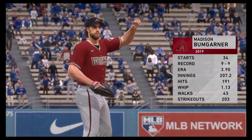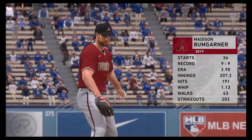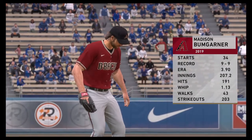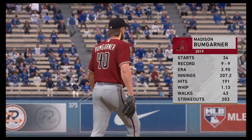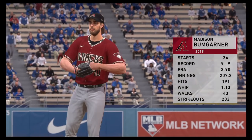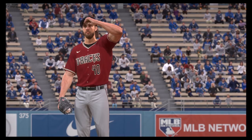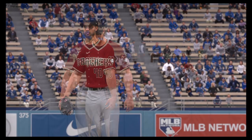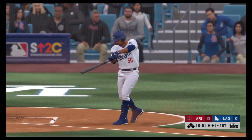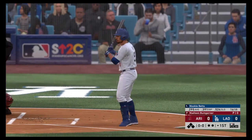Madison Bumgarner is on the mound for the Diamondbacks. What do you have for us on him, Danny? Hey, we're getting a look at a real competitive pitcher here. Career ERA in the low 3s, and that's not an easy thing to do in the day and age of small ballparks and guys swinging for the fences. Rock solid pitcher, does a lot of things well, and it'll be fun to watch him work in this one here today. Striding in, Mookie Betts. He'll lead things off here in the bottom half of the first.